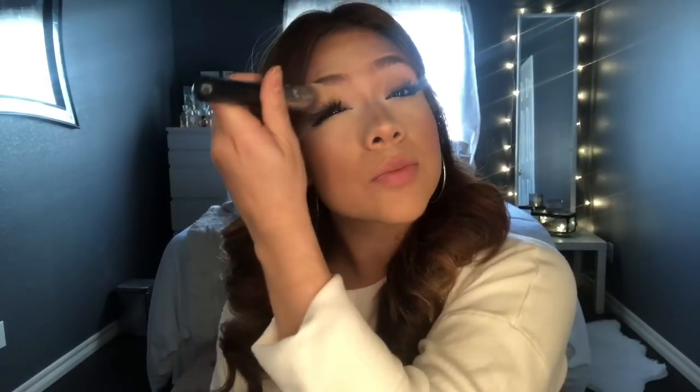And then I'll take it on my lid just to smooth out any concealer that might be there. And then I'll take the fluffier brush that I applied my powder foundation with and blend it all in. And voila! We have a face, you guys. Done. This is it. Oh, just kidding. We're not done.